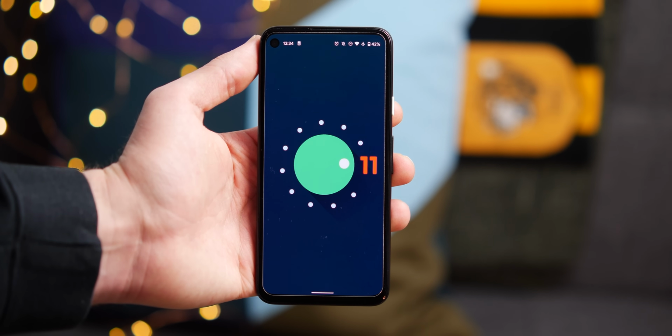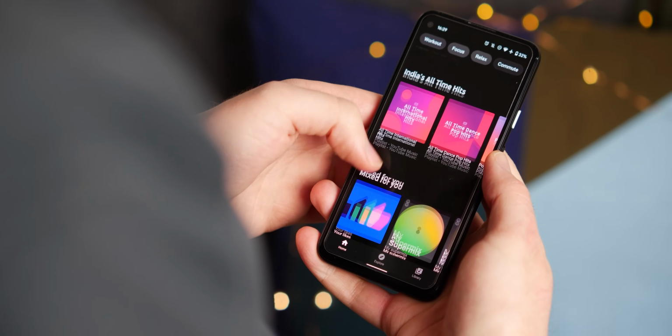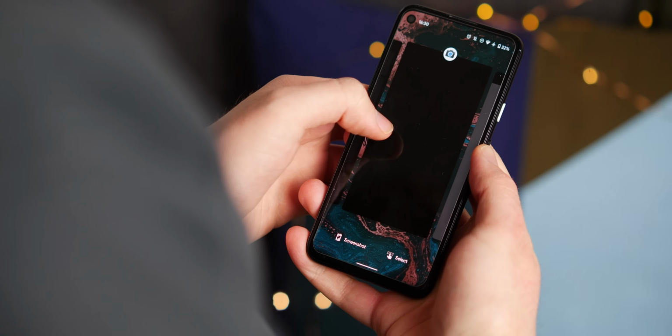This means that your 3 OS upgrades will take that device to Android 14, whereas the Pixel 4a is only eligible to get Android 13 as it has had one full OS upgrade already.